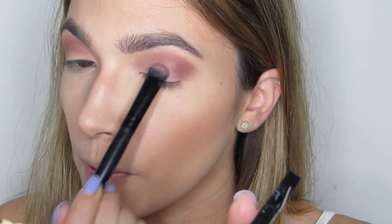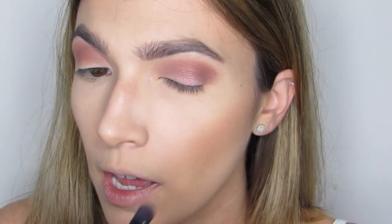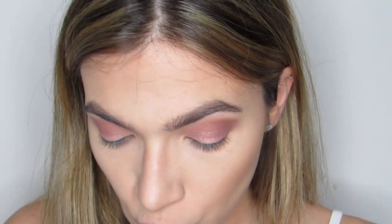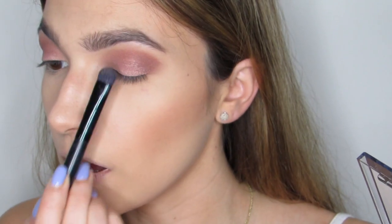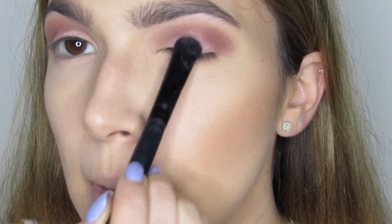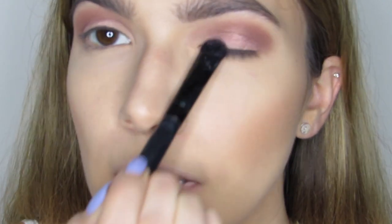Wow, this is super pretty. It's so shiny and so pink. That's really pretty, but I want more of a bam. So let's go ahead and I'm gonna grab some Fix Plus. I'm gonna spray my brush. Oh yeah. I feel like this is pretty good when it's not wet, but making the brush wet gives it that extra sheen. I'm gonna take this Brow Bone shade.